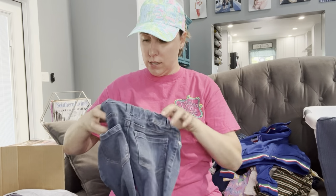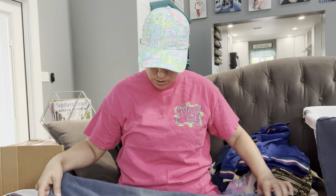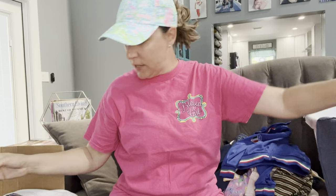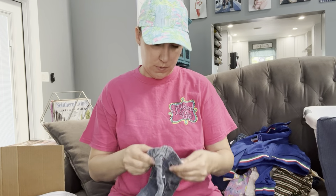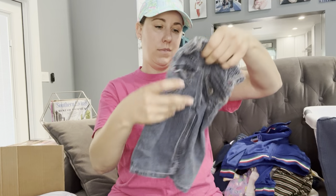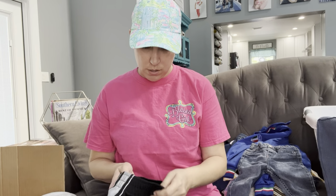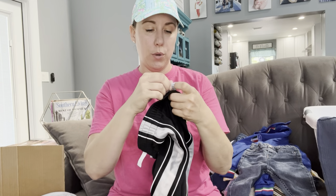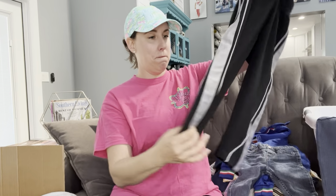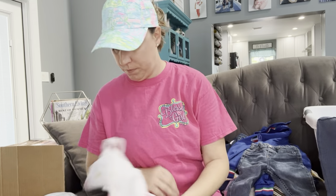Arizona jeans, size 7. But I think, once again, per typical kids' jeans, the knees are a mess. Some little Arizona baby jeans. I will try those at Once Upon a Child, but it's just out of season. Circo, which they haven't made at Target since April of 2012, is what they say. And these have paint and holes in them.